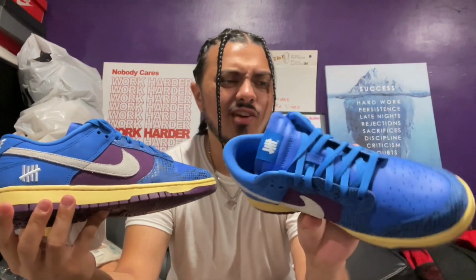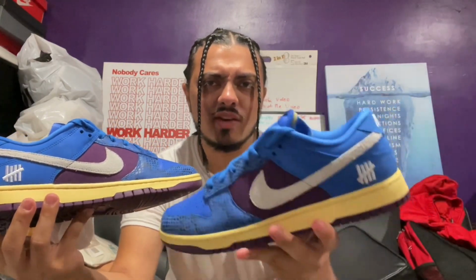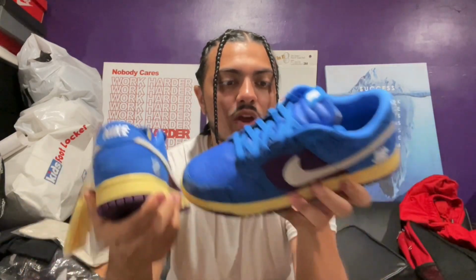I know this is kind of early, but it's only for the Undefeated people that hit on their website. I know they came out recently on Nike. I didn't even go for it because I literally forgot to. I was doing other stuff, trying to buy multiple things. So even in that one time, that 10 minute draw did not help me.